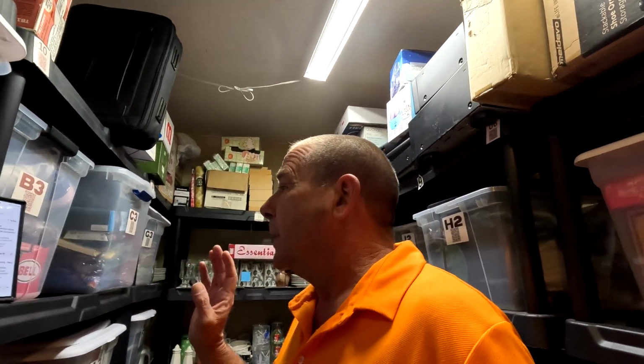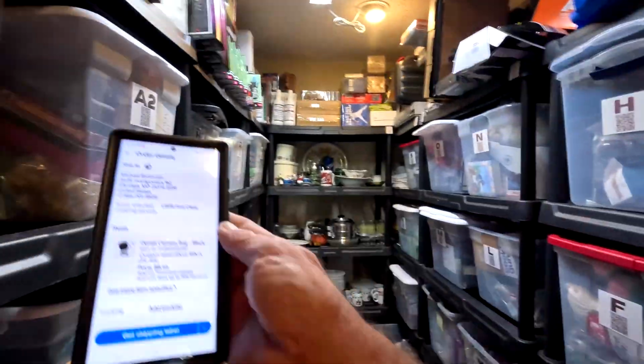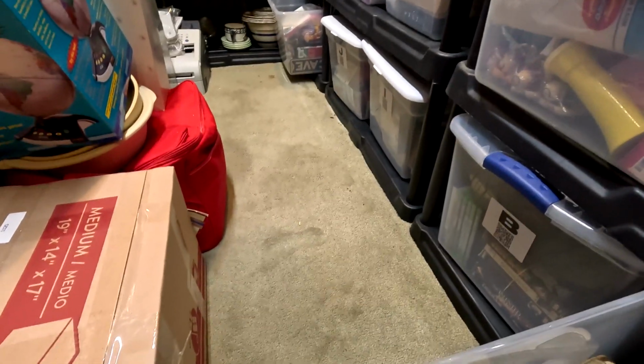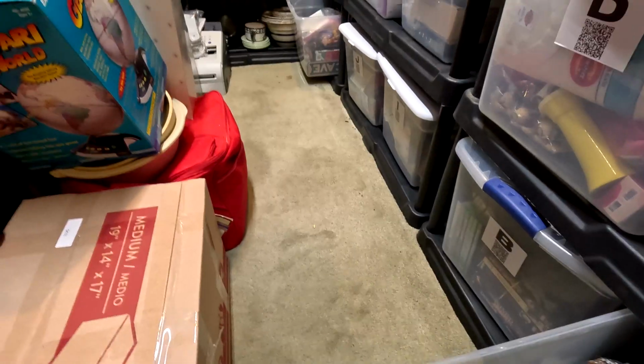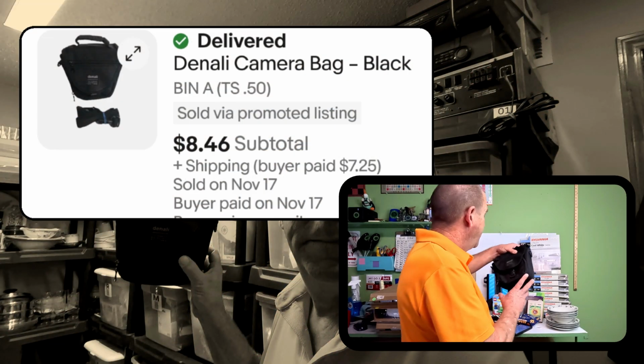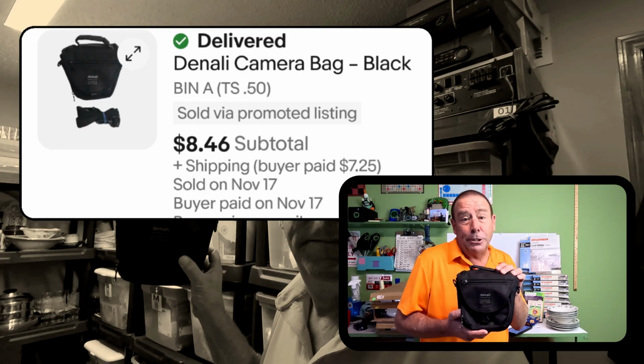Just a few more items to pull. This next one is a Denali camera bag. Was black, and believe it or not, that's all I put in the title. Probably could have put a few more keywords in there, but it sold. This is in bin A, so we're coming back over here. I believe it's this guy right here. Yep. Into this for 50 cents at one of the local thrift stores here in town. This sold for $8.46, and the buyer did pay $7.25 in shipping.